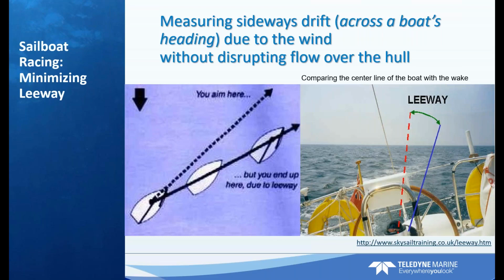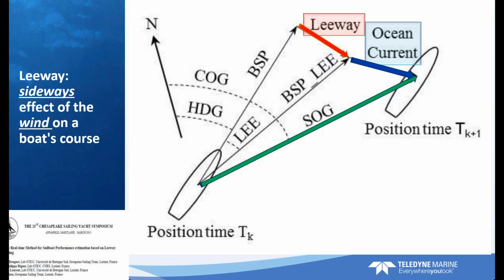In fact, if you look behind the ship, you can see that the wake is no longer directly behind the ship when you have leeway. It's actually being carried off to one side. So that's the kind of observable that you have leeway occurring. But in order to measure it, this team put a DVL into the trimaran.